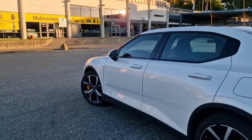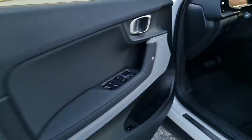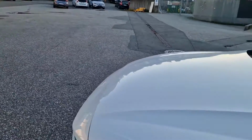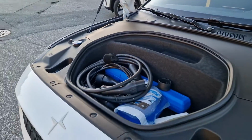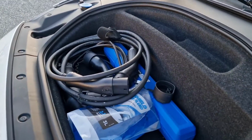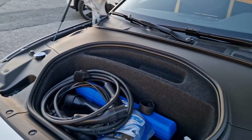Since these are full electric, we also have a frunk. Just gonna open that one. One tap. Go around. Here's the Polestar frunk. 35 liters, filled with some charging cables and washer fluid.